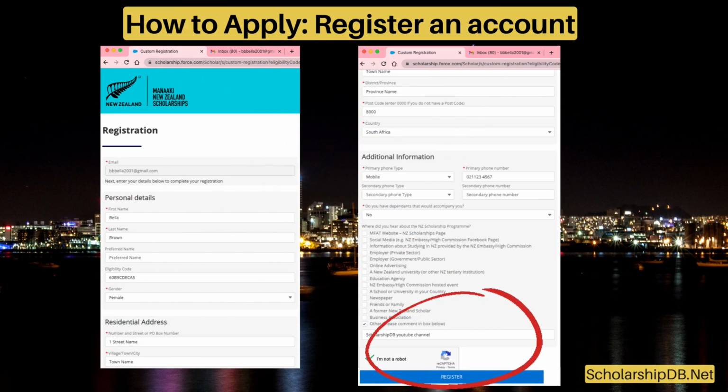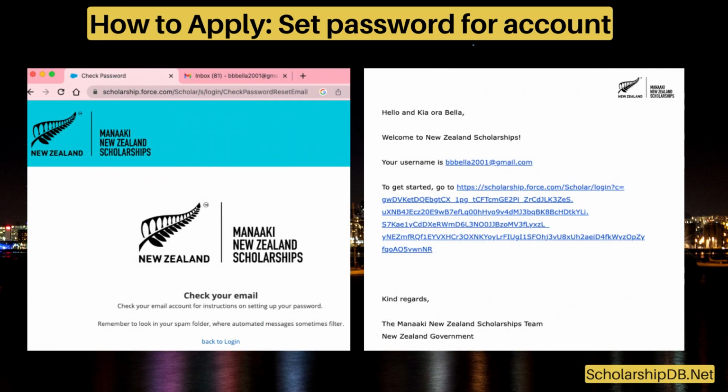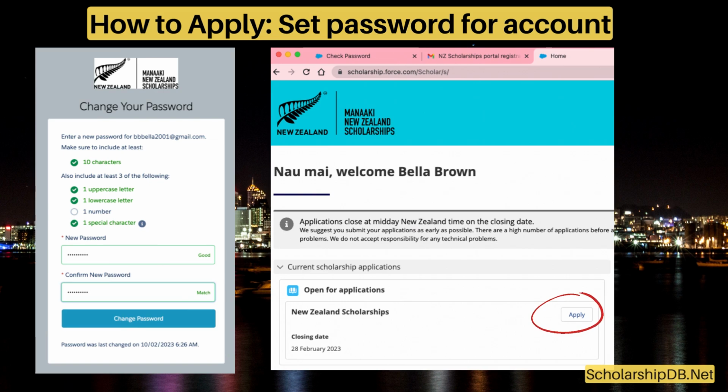Enter your personal details, residential address, and some additional information. For the question, where did you hear about the New Zealand Scholarship Program? I tick Other, and then enter ScholarshipDB YouTube channel. Tick I'm not a robot. You will receive an email to set up your password. Set up your password. Then you will be able to log in.